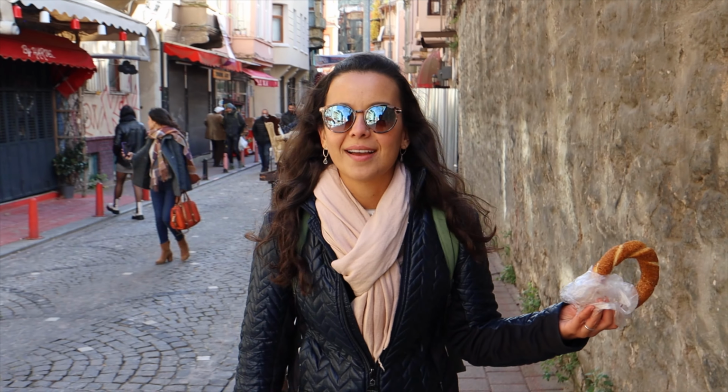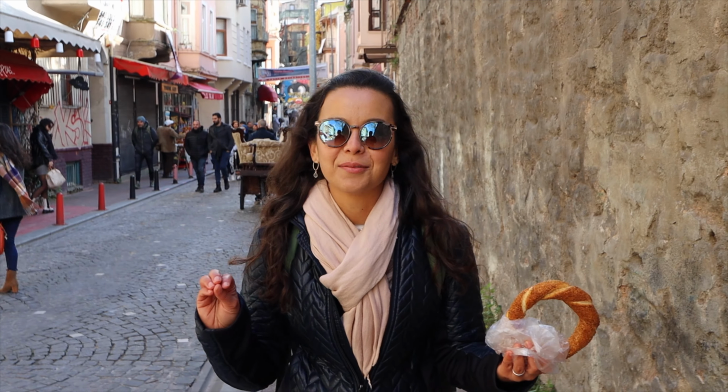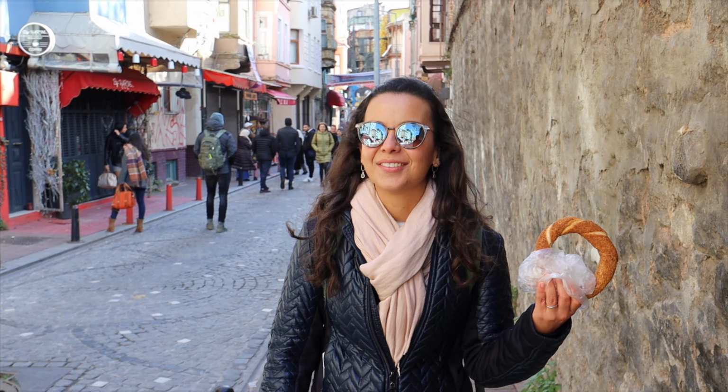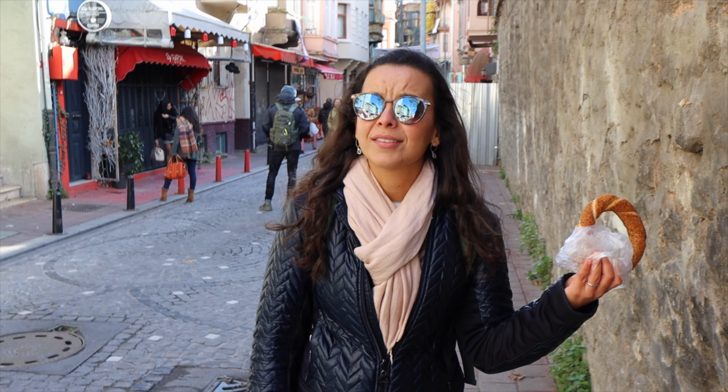Coming into Balat, I can't believe we fell for this. We've been in Turkey for 3 months, and this guy, the cutest old guy, adorable. I'll put his picture here just because he just scammed us. He was like, "Oh, photo, photo." And we're like, "Oh, that's so cute."